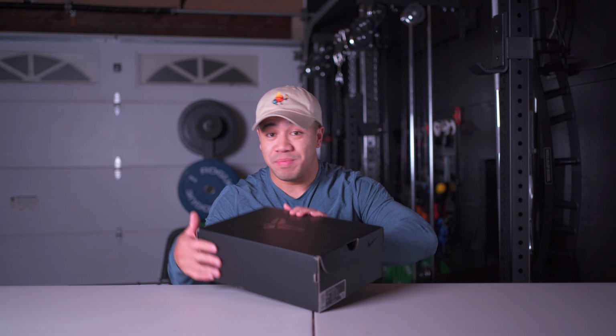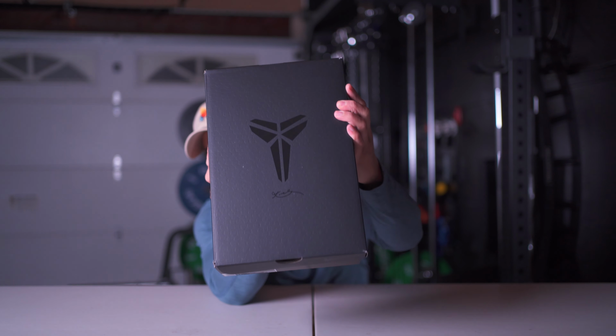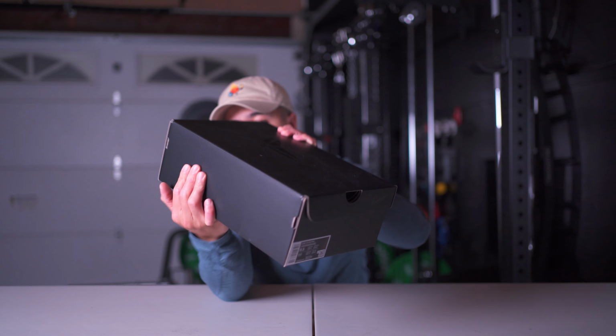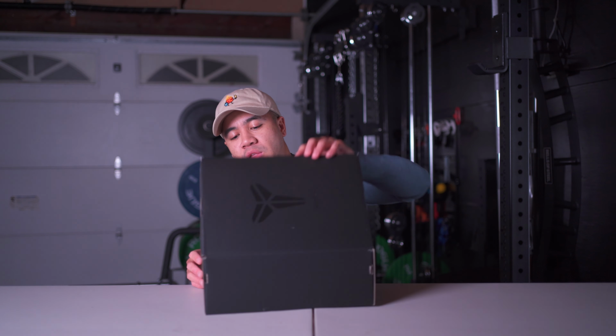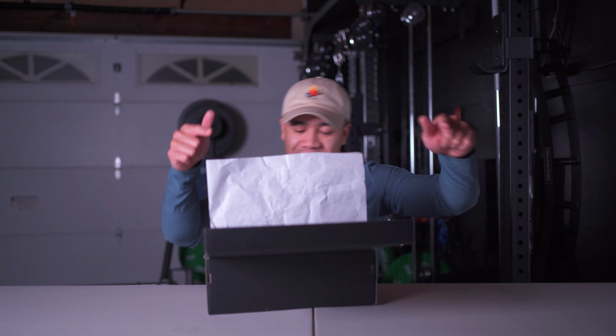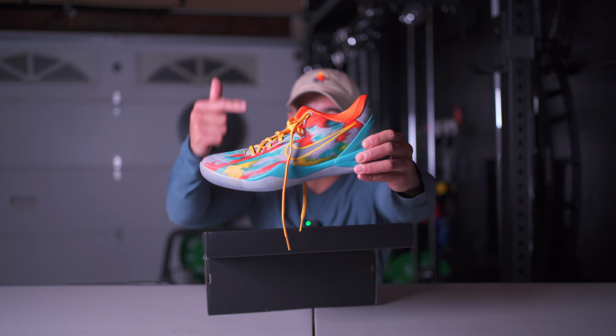So first off, this box is really cool. It's a matte black box with scale texture all over, so you can actually feel it and it's 3D. Same box as the reverse Grinches that I reviewed that my brother let me take a look at, but I did hit on the Kobe Protro 8 Venice Beaches.